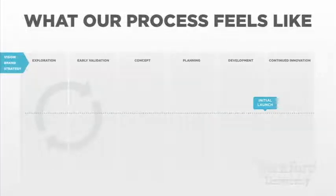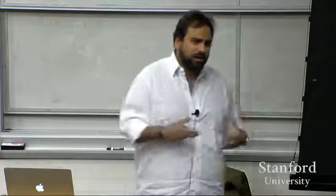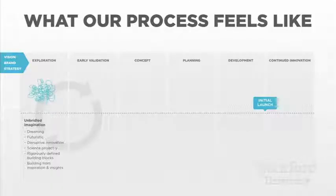So in the exploration phase, it is very wild, it's imaginative. We think about the vision of where the world's going, what our strategy is, what does the brand stand for. And we think of a lot of what you guys do here. You're dreaming, you're imagining it. How do you disrupt? What's the future going to look like? It is a little bit science project-y sometimes, and we talk about it in that way, right? And we do build from inspiration and insight, and it's sort of raw creativity. And we try to create a form where that's okay, because a lot of times in companies that gets lost.